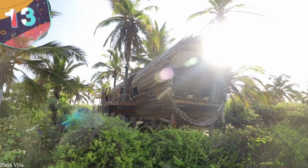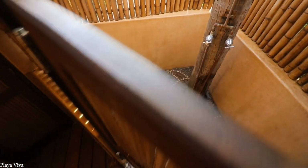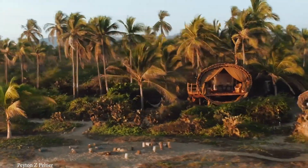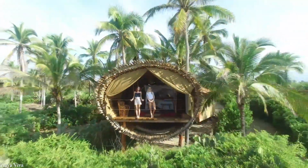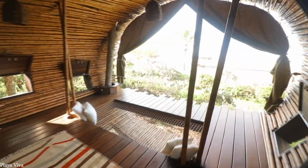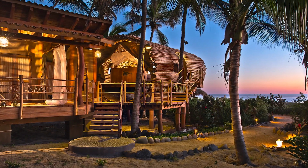Number 13. Playa Viva. Built with a focus on sustainability, the 8 suites at this Mexican resort sit on stilts above the white sandy beach below. This treehouse is suspended in palm trees as living piers, raised 6 feet above the ground. The room is outfitted with a king-size bed, private bathroom, unobstructed ocean view, and a small lounge area with in-floor hammock. Plus, there's an additional day bed located in the bathhouse. The private bathroom located in the bathhouse is down a set of stairs from the main perch.